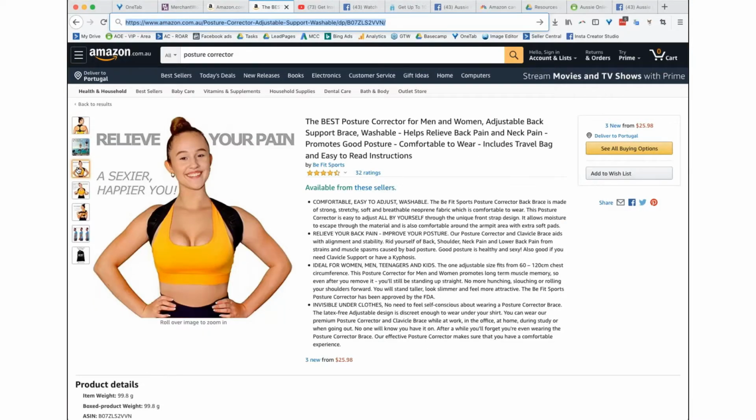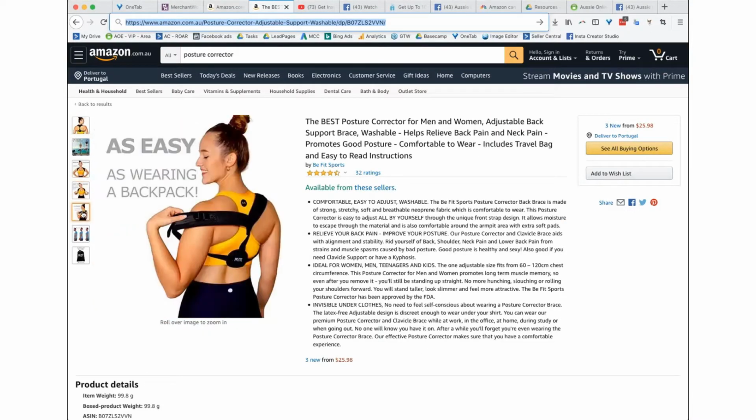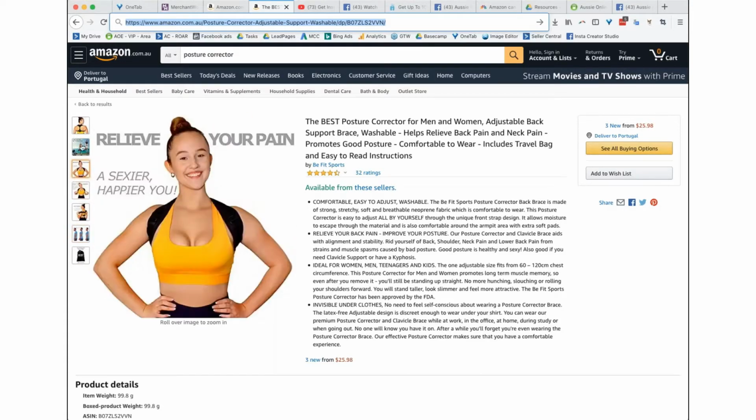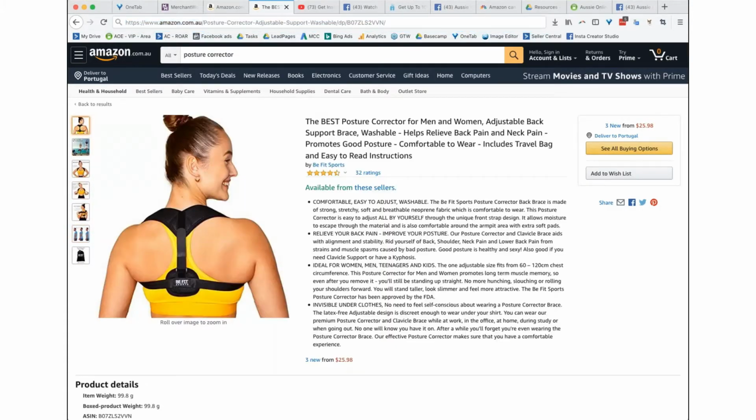So this, I think, is Kate Ingham's daughter, Kira, I believe. Looking at her, it looks like Kira. Anyway, actually the images are really very, very good. I can tell already that this listing has been done professionally.